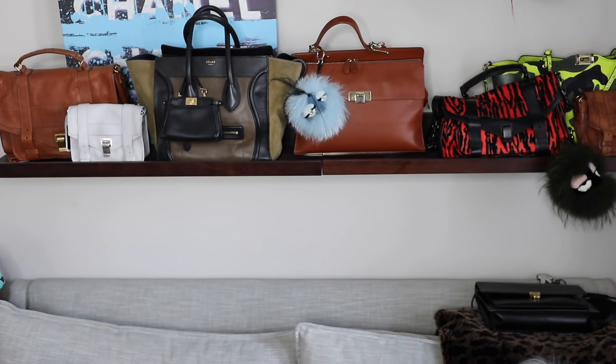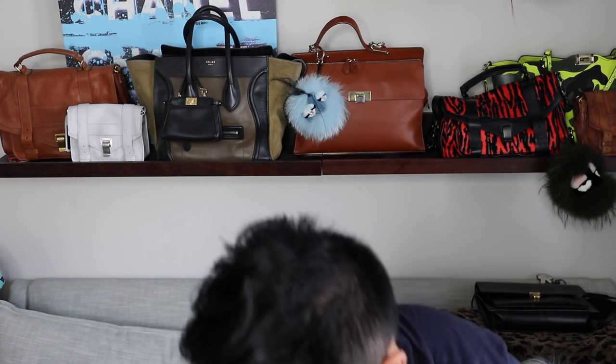So it's 1, 2, 3, 4, 5, 6, 7, 8, 9, 10, 11, 12, 13, 14, 15. Wait, was it 15? 15. 17 bags and then two wallets, so 19. Crazy. And then all the other stuff that I got too in the first video. So it was amazing. It was so good.